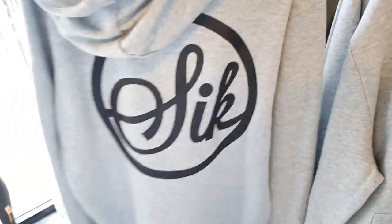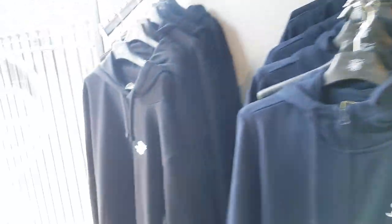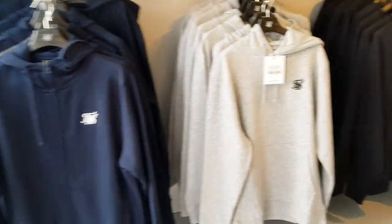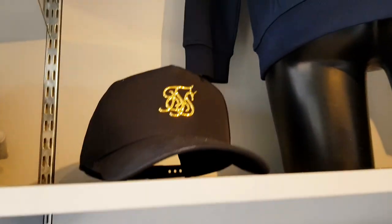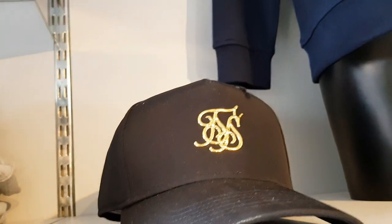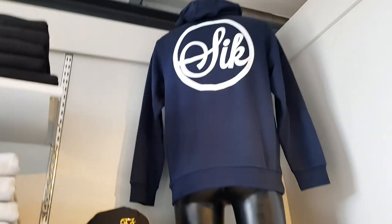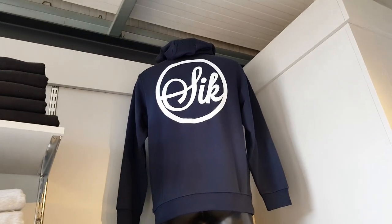And again, logo there on the back as well, and we've got various different styles available. So you've got blue, black, a light grey, and also black there as well. You've also got the SIK Silk hats up there, which are quite nice, black with a gold emboss on it, very, very nice there. And again, they're just modelling those up there. That's actually on the back, that's not the front there, so they'll get obviously confused thinking it's on the front.